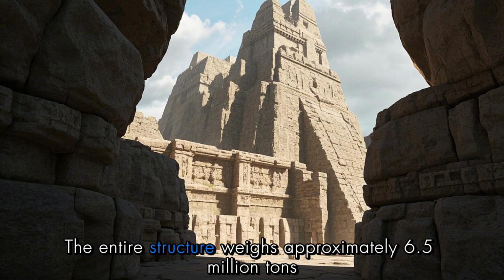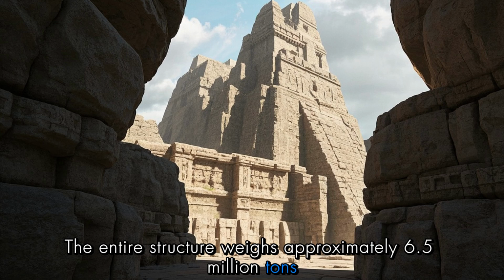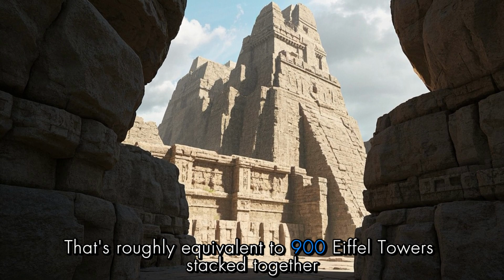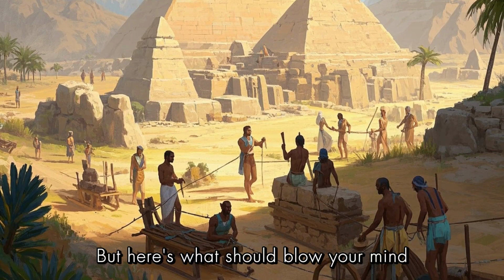The entire structure weighs approximately 6.5 million tons. That's roughly equivalent to 900 Eiffel Towers stacked together. But here's what should blow your mind.